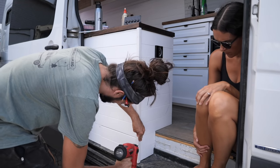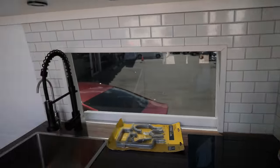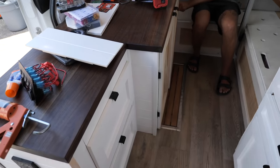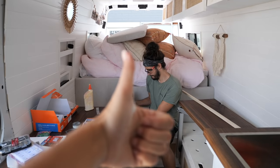We've successfully framed off quite a bit of the van at this point. Got a window frame, Eamon's working over there. So I've got my paint shirt on. Time to get painting.